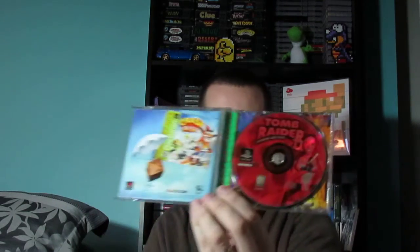The disc was kind of in bad shape. Shouldn't have even bought this, but I did. For only $1, you know. Yeah. It looks like someone refinished it, but not that good a job. So looking out for that game.